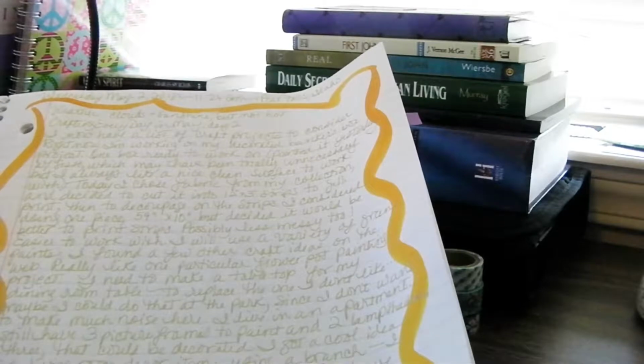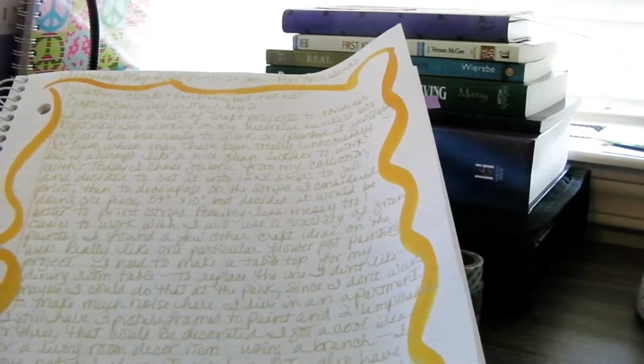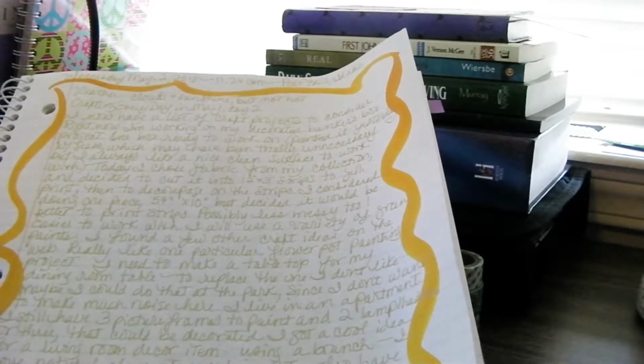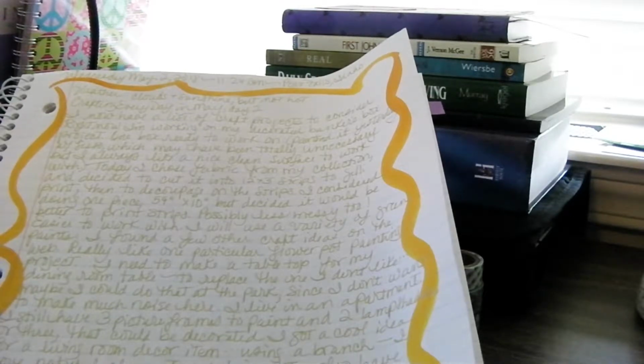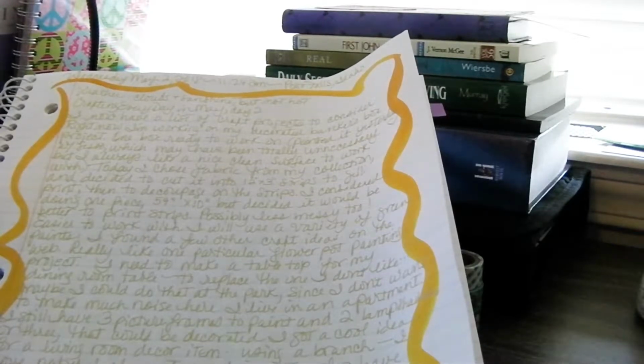I now have a list of craft projects to consider. Right now I'm working on my decorated banker's box project. One box, ready to work on. Painted it yesterday with gesso, which may have been totally unnecessary, but I always like a nice clean surface to work with. Today I chose fabric from my collection and decided to cut it into 12-inch by 3-inch strips to jelly print, then to decoupage on the strips. I considered doing one piece 54 inches by 10 inches, but decided it would be better to print strips. Possibly less messy too. Easier to work with.